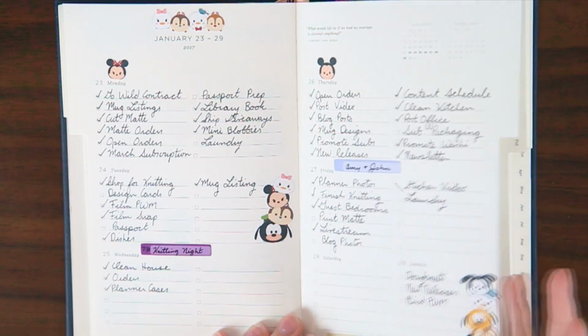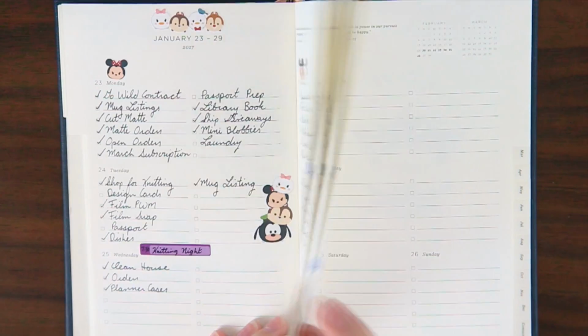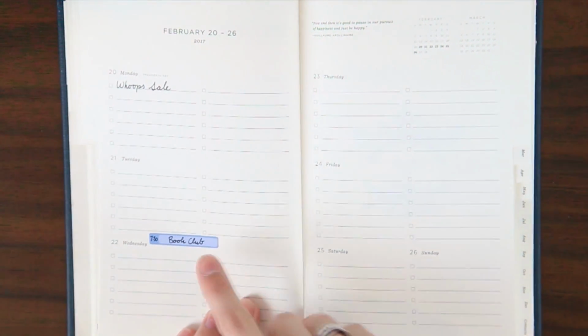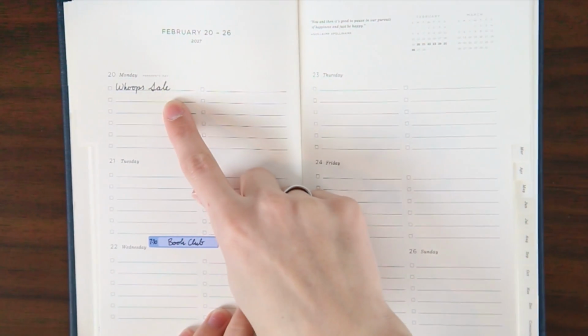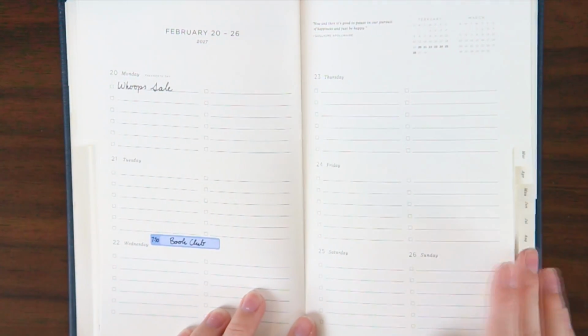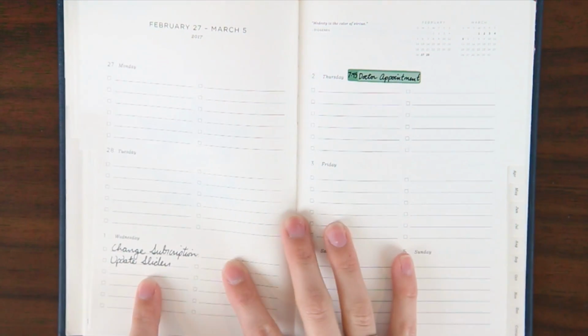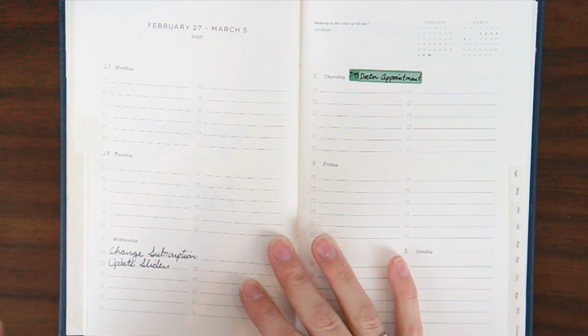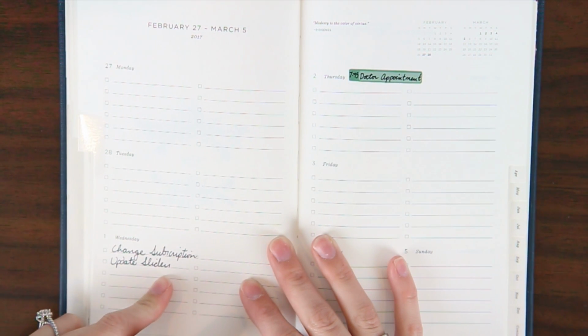I also really like to plan ahead in it. So this is a week that's coming up. You can just put whatever color label down and then I know that we're having the whoop sale. So it's a really easy way just to jump ahead and write down a couple of things. Like on the 1st of every month, I change our subscription and I update our website sliders. So it's just that sort of thing that I can easily write down as to-do list items.